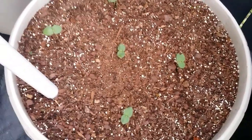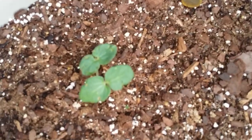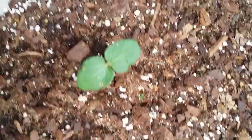Anyway, here we are. Here's our okra. Doing really well. I thought I planted 5. Looks like I planted 6. I must have dropped one seed, or 2 of them were stuck together when I put them in there. So what I'll probably do is just take this younger one out of there and let the stronger of the two grow.